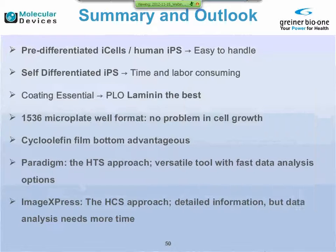Okay, so we come to the end of the seminar today, and I will go just quickly through the summary and outlook. The first point we wanted to emphasize was that the pre-differentiated cells, or the iCell neurons, are really an easy and easy to handle system in order to generate data based on iPS, on human iPS. We tried it as well with self-differentiated iPS, and this is possible as well.